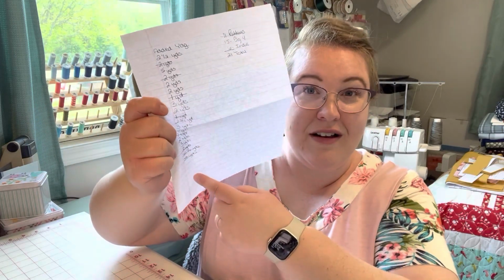Just have a piece of paper right here, and I've kept a tally as I've gone shopping and brought some into my sewing room. Write down your yardage. That's what I kept track of. I kept track of the yardage. Write it down and just watch yourself. Watch how much you're actually bringing into the sewing room.